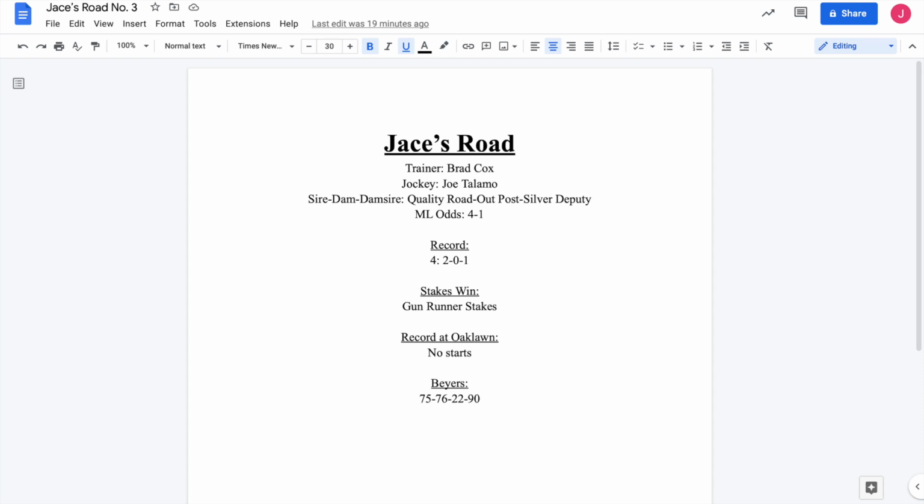And I really didn't like him going into the Gunrunner because I didn't trust the Iroquois effort, and I didn't really like the horses coming out of the Iroquois, and I still don't really, but Jace's Road turned in a really solid effort there, and you definitely have to give him his respect for that, going the distance of this race, which is not something that you can say for Corona Bolt and Arabian Knight, who are the 2 chief threats to him.